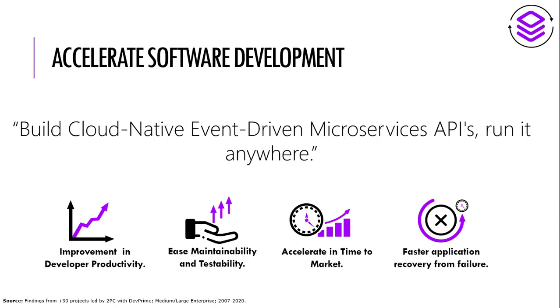Accelerate software development. Developers' productivity, maintainability, testability, accelerated time to market, better applications in production. Every application is a production-ready microservice. You don't need to worry about software foundation. It saves money and investment, enabling a pathway to cloud-native applications.